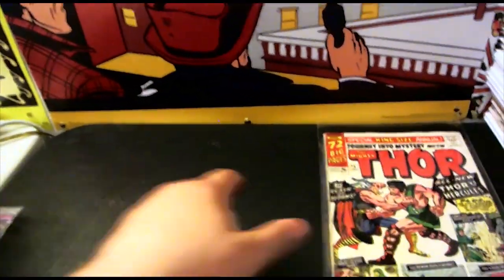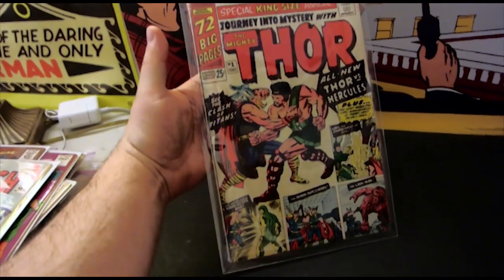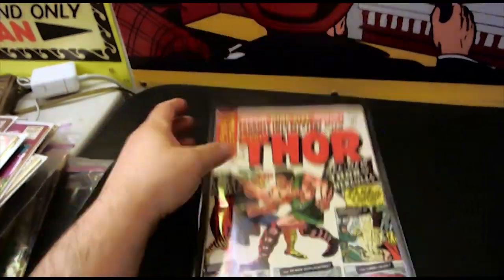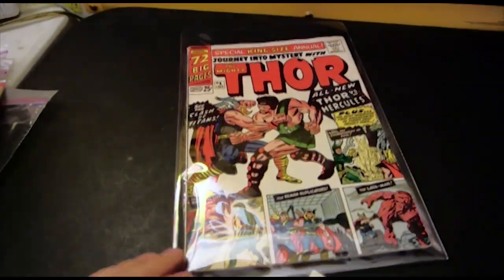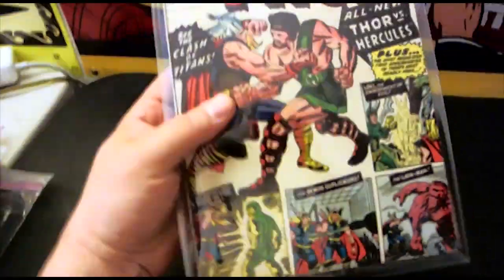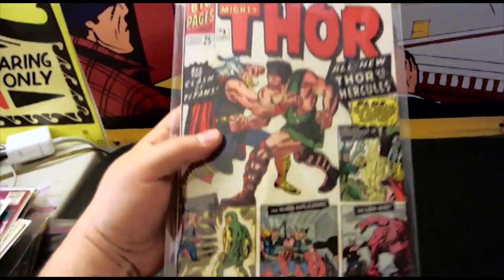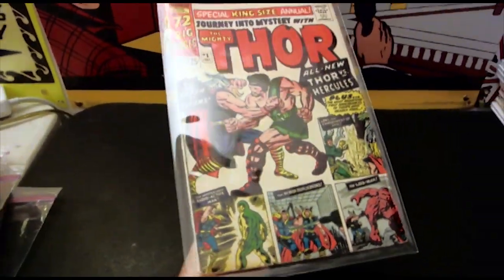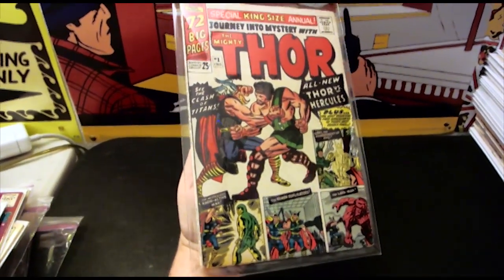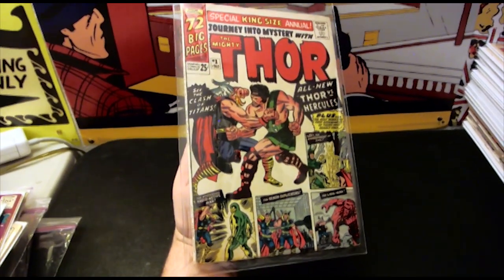And then the highlight of the single issues here in the haul was a Journey into Mystery King Size Annual number 1 from 1965. And this is a beautiful book. First appearance of Hercules. Has a little issue up in the top left corner here. And besides that, the book is a solid mid-grade book, just how I like it. Beautiful, beautiful condition inside. And I hope to show you the inside of this book soon.